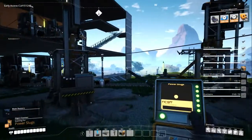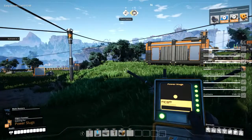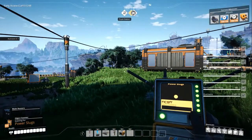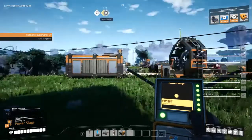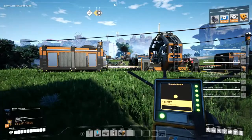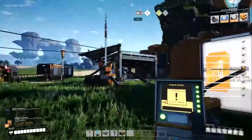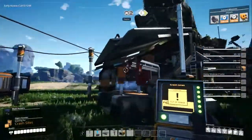So it's beeping to tell me that it's in that direction. Oh, that's cool. And the fact that it's not telling me it's out of range means there is one in range. Whereas obviously mushrooms are, nuts are, berries are. Crash sites out of range. There are no crash sites. Cool. Okay. Well, that's good.